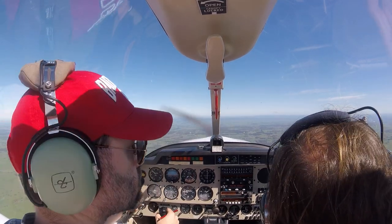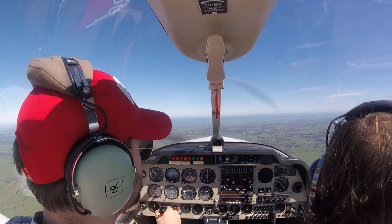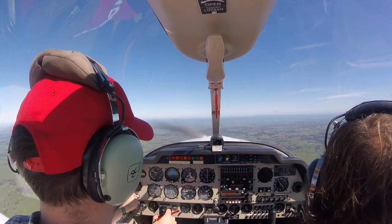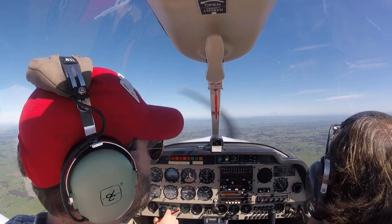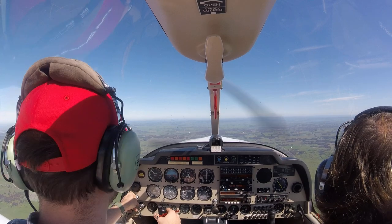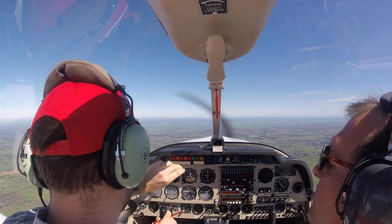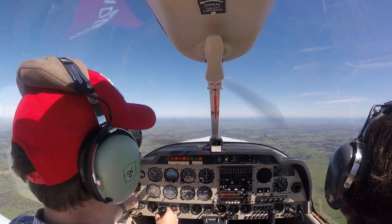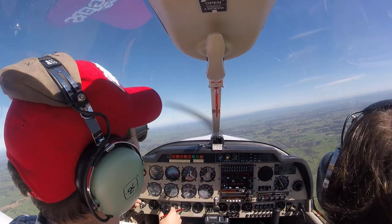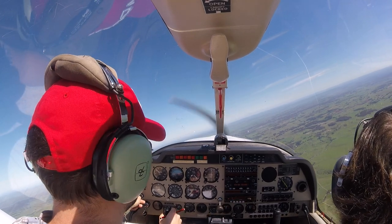Yeah, that mud patch in your 2 o'clock used to be the lake. Oh, the dam? That's where the dam was? Yeah. I see. Right, okay, that actually makes sense. All right, the roads are converging under me, so I'm about over Taralga. The time is 1-1, 1-2. I'm gonna turn 060.